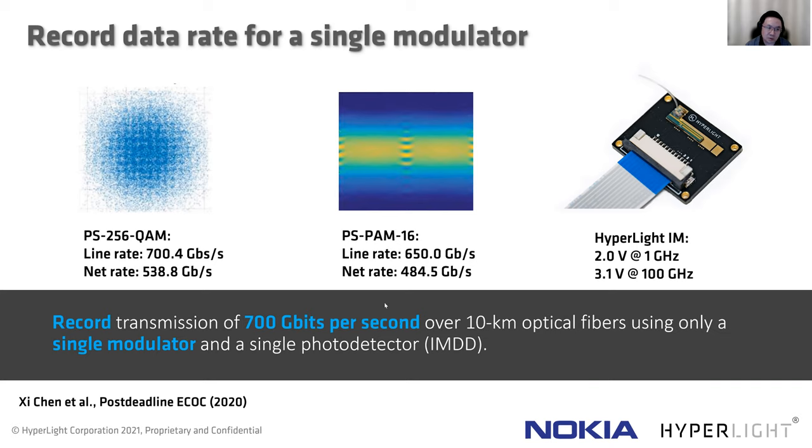We can do a record transmission of 700 gigabits per second over 10 kilometer optical fibers using a single modulator. So this is seven times faster than the line rate with transceivers today. Of course, this is a heuristic experiment, but it nevertheless shows that there's a lot of room for future higher speed line rate optical solutions.